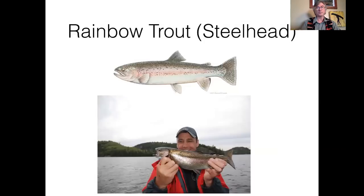All right, let's get into the fish species. The first one is a rainbow trout, a steelhead. And this is an introduced species to Ontario. What was the year that was introduced? I forget. Probably the 1800s, I guess, but it was introduced.